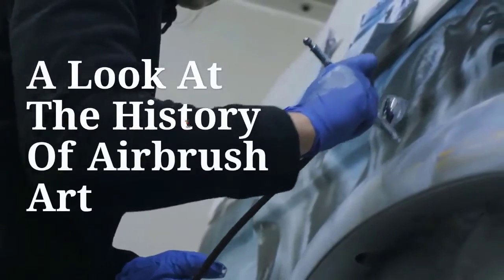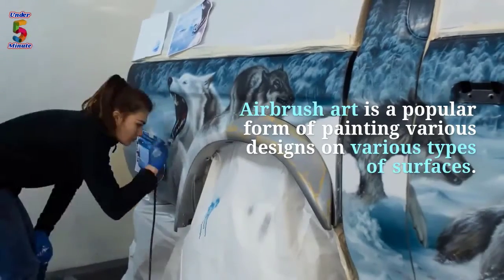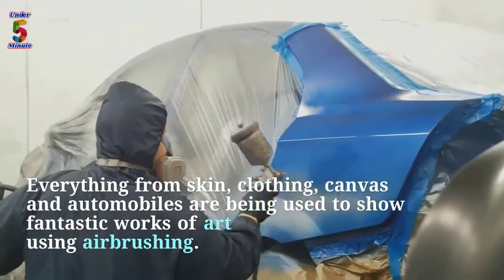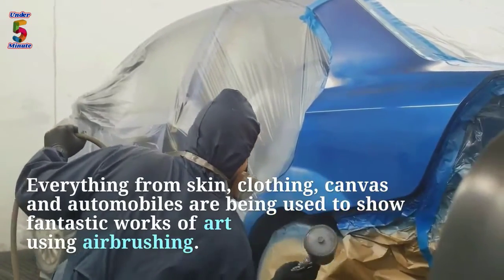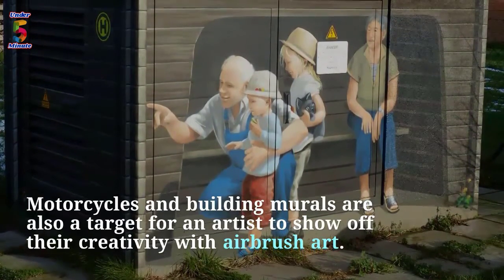A look at the history of airbrush art. Airbrush art is a popular form of painting various designs on various types of surfaces. Everything from skin, clothing, canvas and automobiles are being used to show fantastic works of art using airbrushing. Motorcycles and building murals are also a target for an artist to show off their creativity with airbrush art.